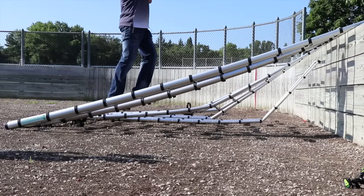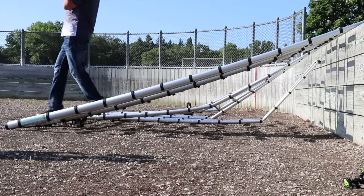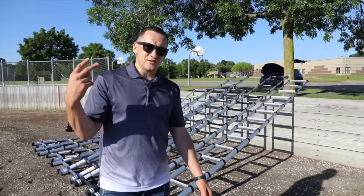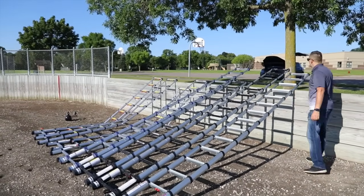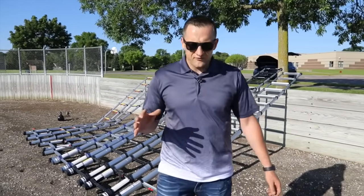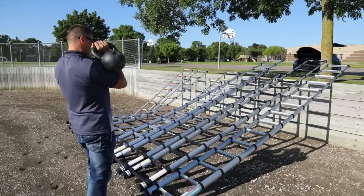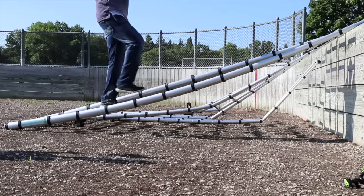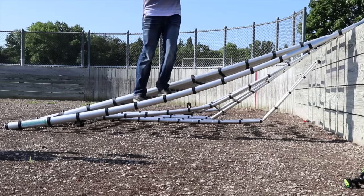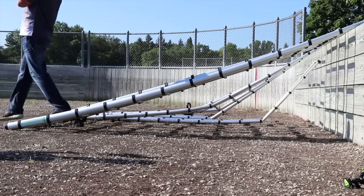This is the most expensive ladder right now, Xtend+Climb. Did just fine. Last one, Telesteps, second most expensive. The weight on it is also pretty heavy, 30 pounds. It's not the heaviest, it's 5 pounds lighter than Xtend+Climb. So that's the one that I've seen posted this past week that somebody broke. It holds. All right, that was my 300-pound test.